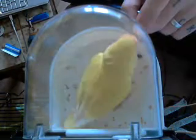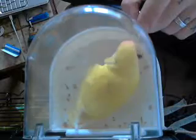Toughest glass in the world. Here's how they do it.